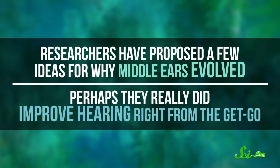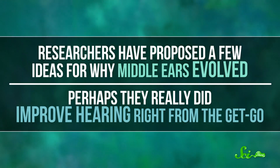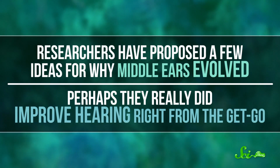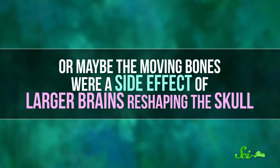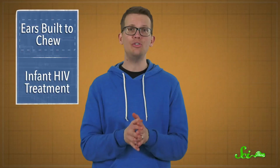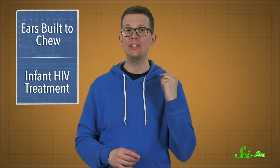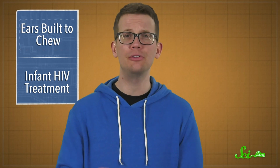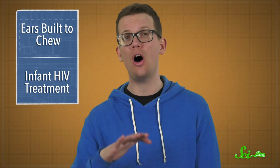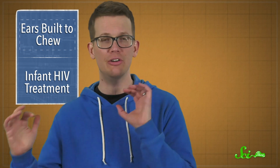Researchers have proposed a few ideas for why middle ears evolved. Perhaps they really did improve hearing right from the get-go, or maybe the moving bones were a side effect of larger brains reshaping the skull. The evolution of Jeholbatar's ears may actually have had more to do with its diet. Because Jeholbatar is so old, scientists were able to spot one bone seemingly caught in transition from being a part of the jaw to being part of the ear.